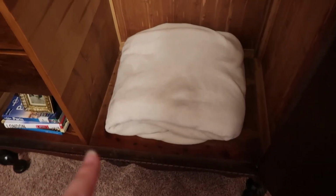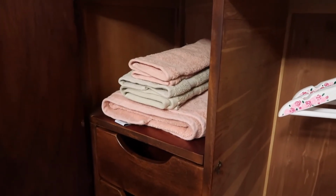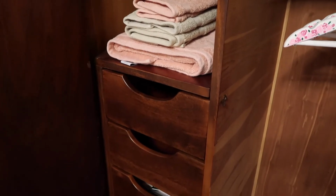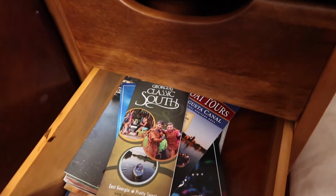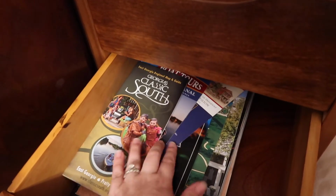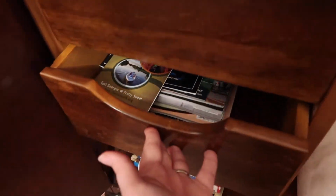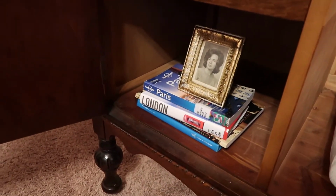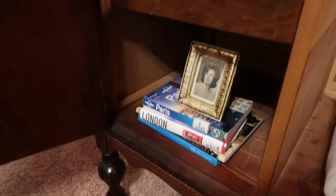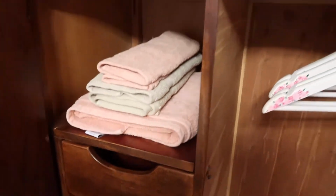Down at the bottom, I have an extra blanket. Over here, I have a clean set of towels our guests can use. There's 2 drawers. And that third drawer is just a lot of information about Augusta that I got for them if they are interested. And down at the bottom are just some travel books that we've used for trips in the past. So that is what is in this armoire.